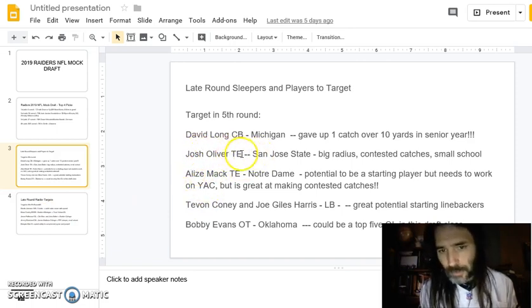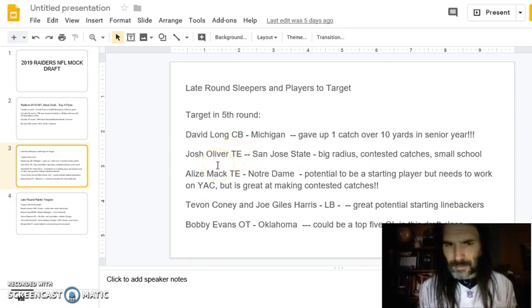Well, Josh Oliver was gone in the 3rd round, so he went very quickly, and I didn't think we had a chance to get him. I think it was the Vikings or the Seahawks that drafted him.